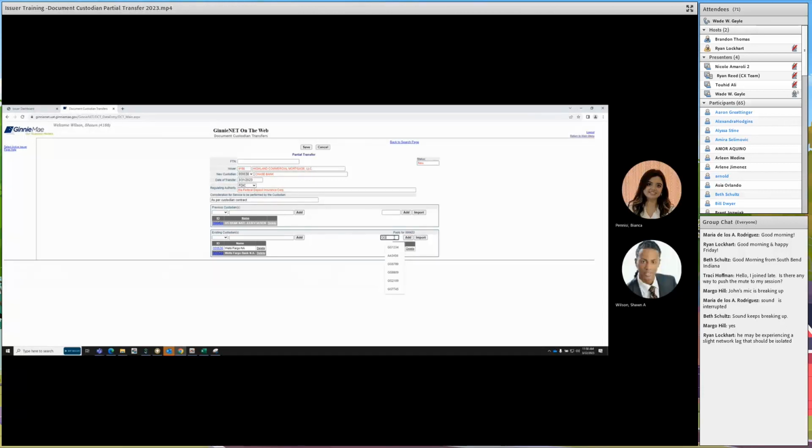But that's if you have a small number. If you have 1,000 pools, no way. I don't want everyone to sit there and do that. Build a file and import the pools. And when you're doing the import, it's just a 6-digit pool number. So we're going to add the pools that are staying. We have a section that says previous and then existing. Previous is the pools that are going to the new custodian, and existing is the ones that are remaining with your other custodian. Per Ginnie Mae, they want you to log all of that stuff.